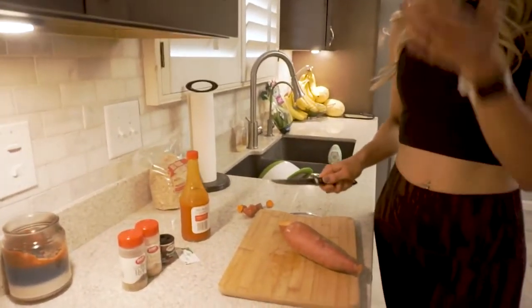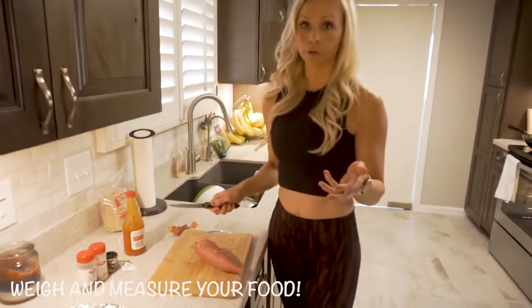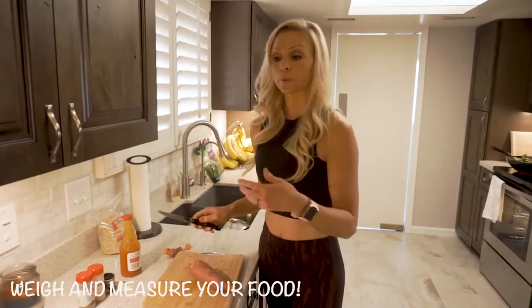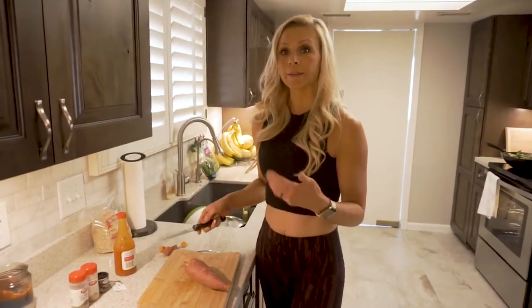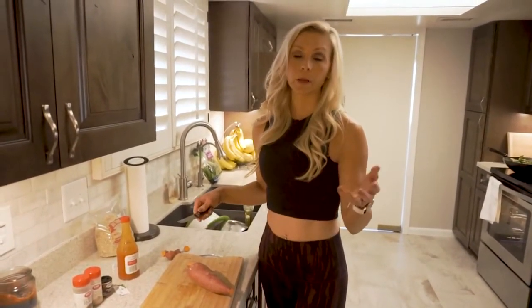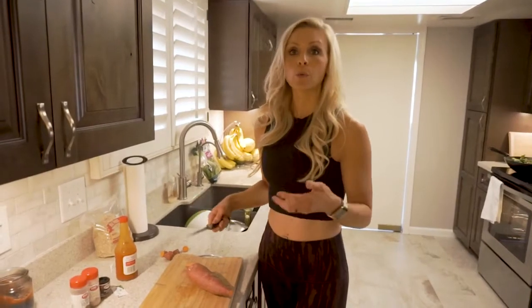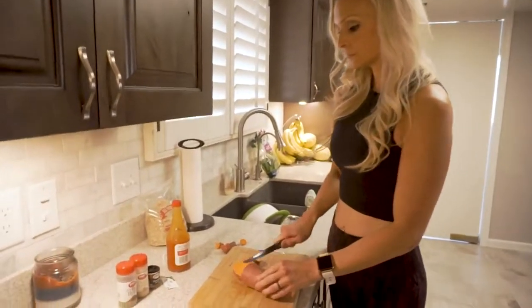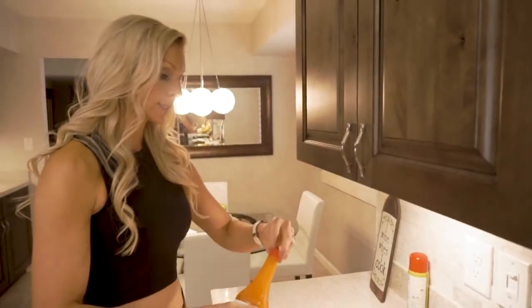Now we're also big on weighing and measuring all your food portions. So what happens is when these are finished cooking, we'll put them in a Tupperware container, and then as we eat them throughout the week, whether it be lunch, dinner, snacks, whatever, we'll weigh them accordingly, depending on what our macros call for that day. Now we'll go ahead and put the seasoning on.